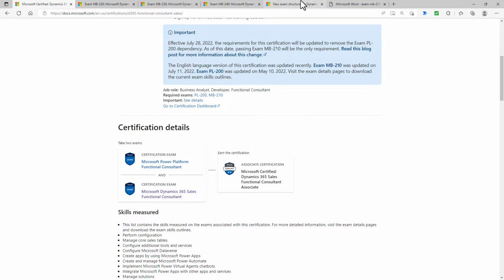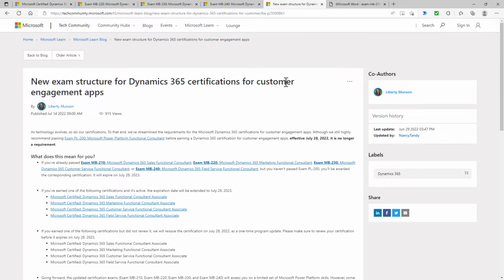Until now. Microsoft have announced that that second requirement, the PL200 Microsoft Power Platform Functional Consultant, will no longer be required as of July the 28th. So if you pass this exam after July the 28th, then you will get the certification regardless of whether you've got the PL200. If you've passed it before July the 28th, then you will be awarded this corresponding certification, which will expire in 1 year's time.